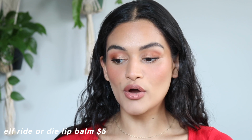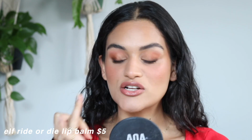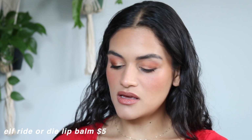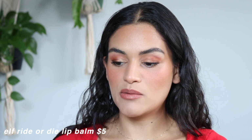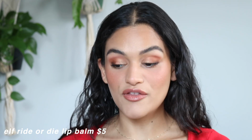So I'm taking the e.l.f. Ride or Die Lip Balm in Tough Cookie, and these smell so good. I do wonder if the scents are all different between them to kind of match their names, because this one smells like a vanilla cookie, but then the Cheeky Cherry, if I remember, smells different. Yeah, it smells like artificial cherry. This one doesn't smell as good as this one does, but the Tough Cookie one smells so good, and the color is so cute. Like, that is the color.